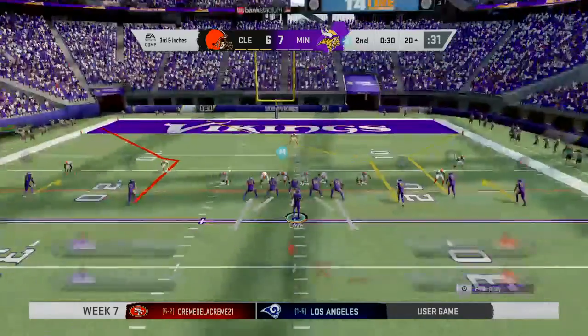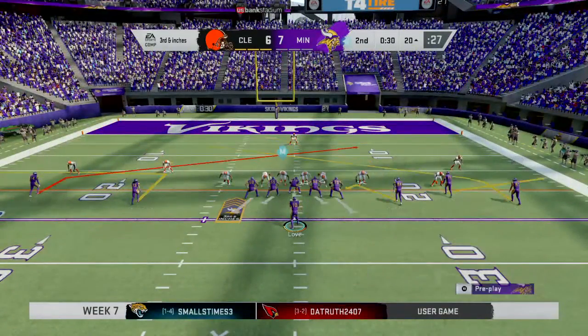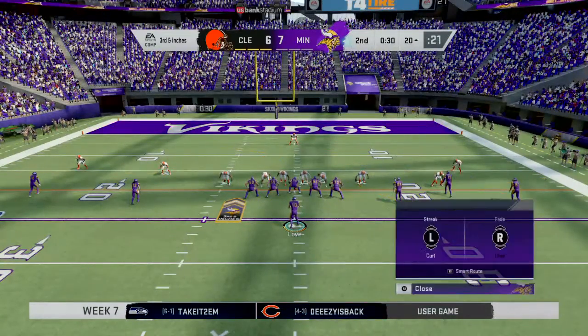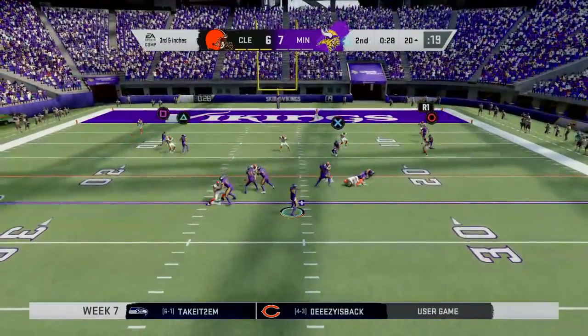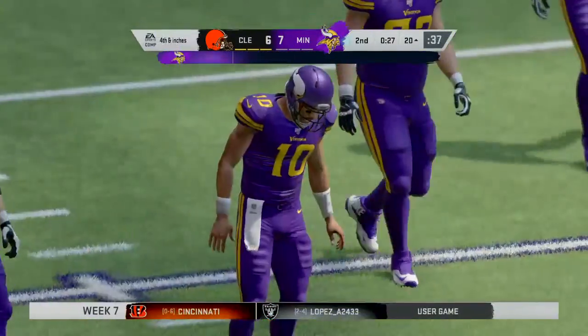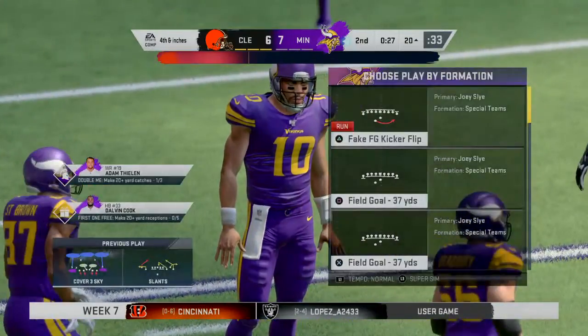And for the Browns, a nickel set here on third down. From the gun, Love. And that's going to be knocked away in the end zone. It's incomplete. It was Sheldrick Redwine with good coverage that time as he was there to knock it away.